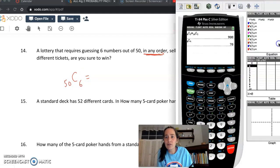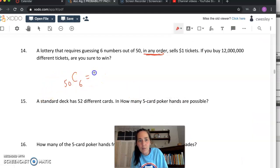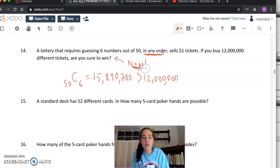We'll get that into the calculator. Let's see if that number is greater than or less than your 12 million, I think that was. So 50, math probability number 3, and you're picking 6. And I don't know if there are many lotteries where order doesn't matter like this, but this one has 15 million combinations. 15 million, almost 16 million, 890,700, which is greater than 12 million. So the answer to that person's question is nope. They are not guaranteed to win because they haven't bought out all the possible combinations.